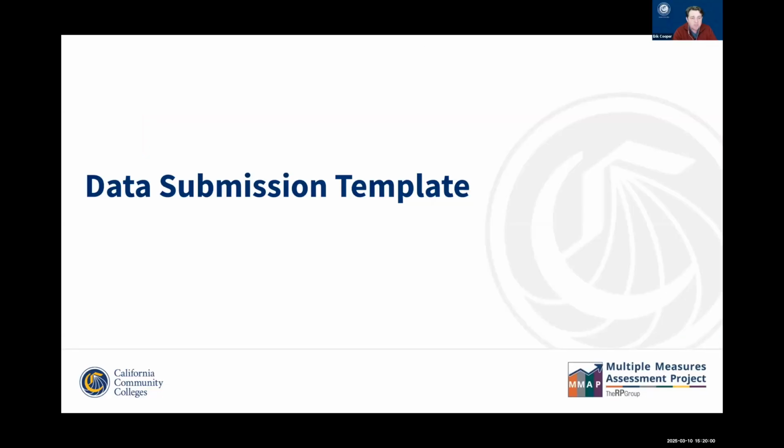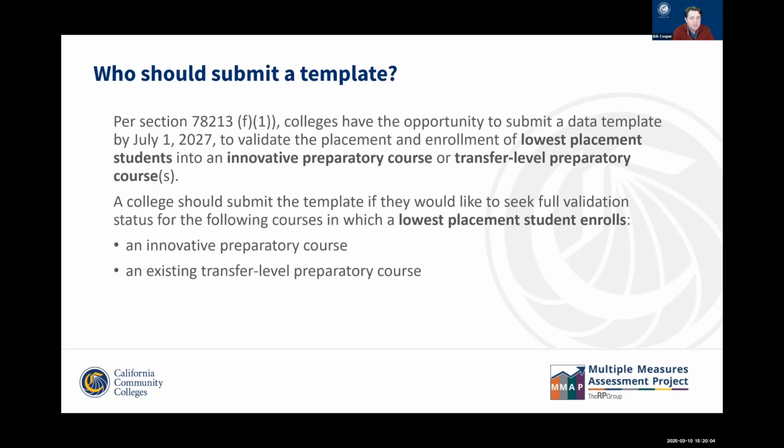All right, so the data submission template, let's go right into that next slide. So who should be submitting a template? Any college that is creating an innovative preparatory course for those lowest placement students or transfer level preparatory college students. So a college should submit the template if they'd like to seek full validation. So if you're a college that knows, hey, we want to give this a try, we think our students are going to benefit from a preparatory course, and you want to be prepared for that July 2027 deadline, you should be looking at this validation template and being prepared to submit that. So anybody for the lowest placement student, if you're enrolling them in that innovative prep course or an existing transfer level preparatory course, you're going to want to submit this template.